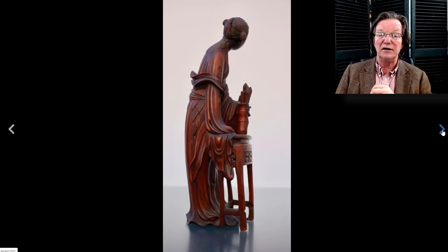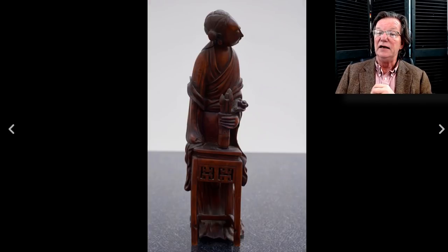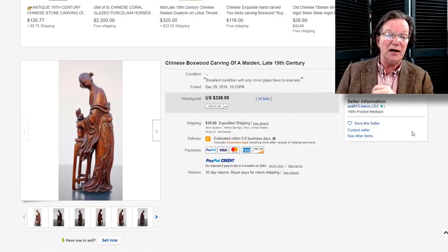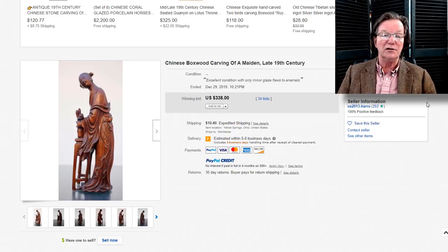His photographs were a little dark and odd, but he got it done. There it is. And this went for a decent price, $338. I don't think that was an overpayment at all. It was a nice thing. Good early wooden carvings are always fun to buy, and you can still pick them up.